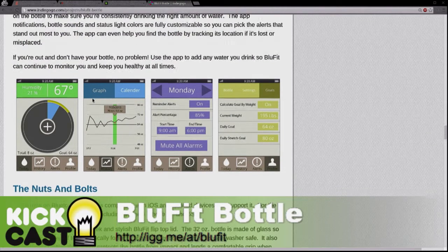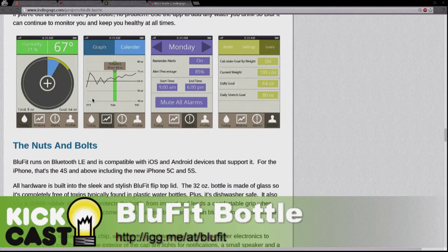And it has this cool app that keeps track of stuff. And of course, you can tweet it out saying, "Yeah, I drank all the water that I needed today," and all that cool stuff. That's something that I would actually tweet out. There's a lot of things that I have that let you tweet my exercise goals or whatever.